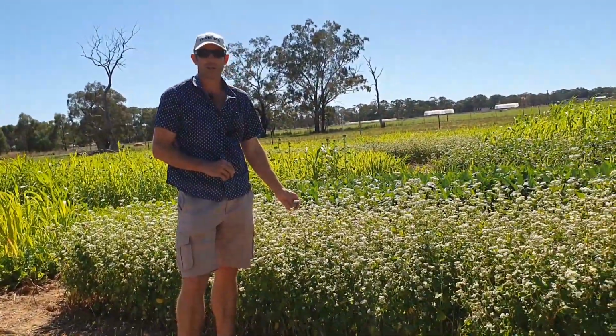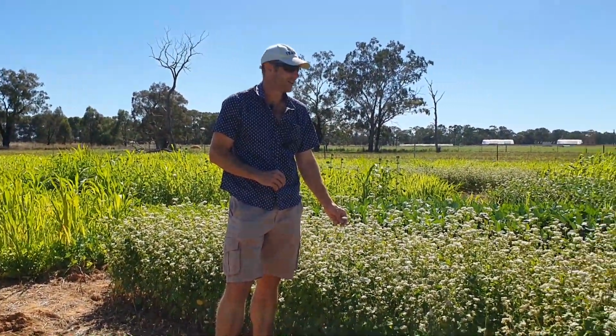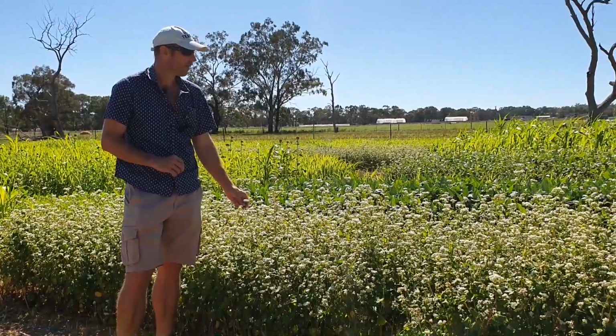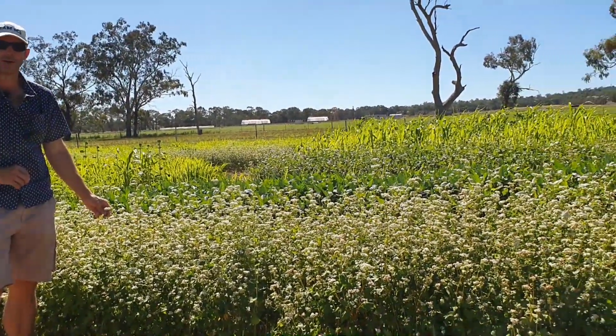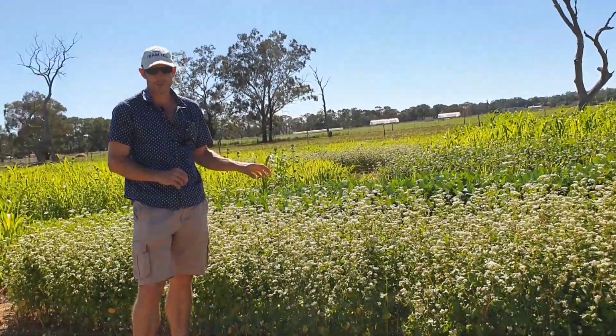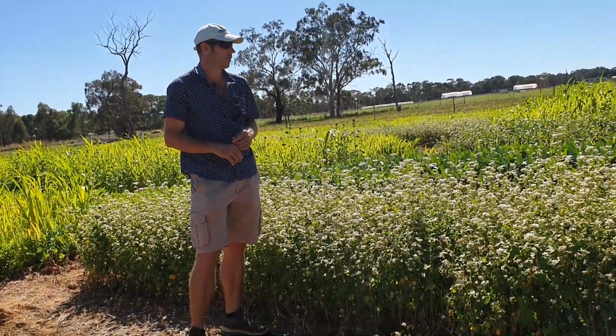It's been quite a wet summer so far. We've had over 100 millimetres of rain in the last few weeks to a month, and so everything is looking pretty good. So I guess the question will be, how much water have they used to produce this biomass? And is that going to punish next year's wheat and canola crops?